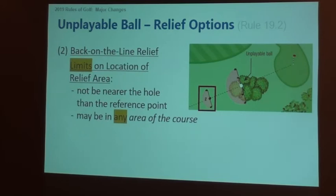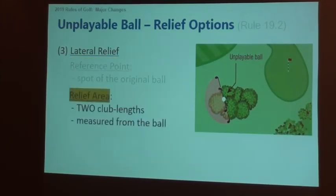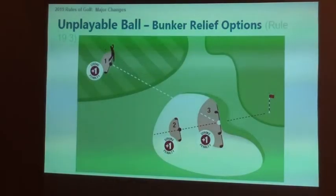If for some reason we want to go back on the line and drop in a bunker, if our ball lies in the general area, we could move into a bunker if we wanted to in this case. Same thing with lateral, 2 club lengths. We're in the general area. If we want to move to a bunker or a penalty area or something, we can go to any part of the golf course. But if our ball originally lay in a bunker, we actually need to stay in the bunker with the second and third options.